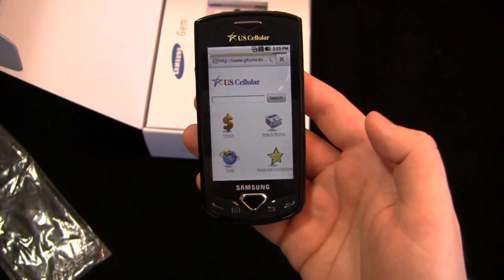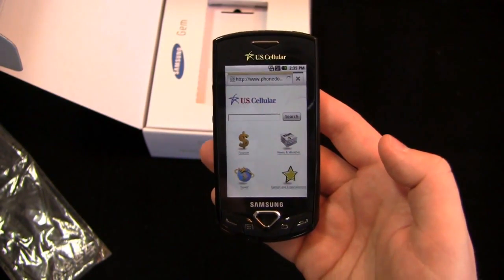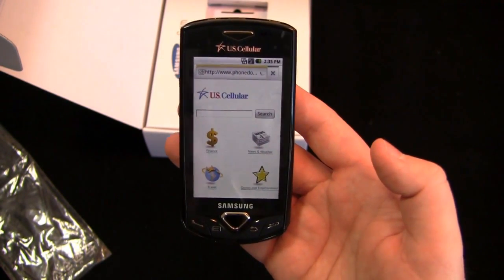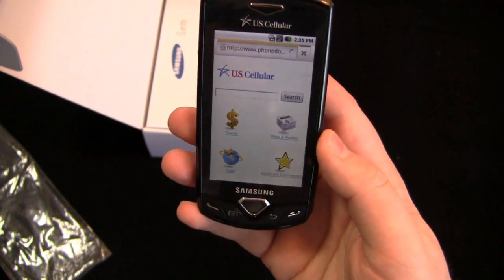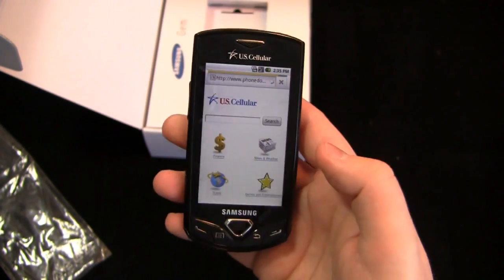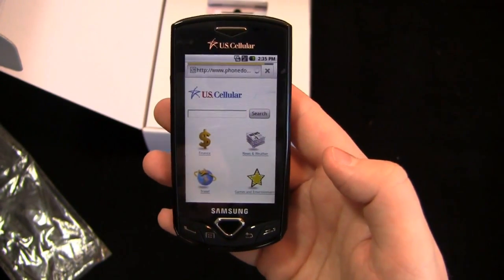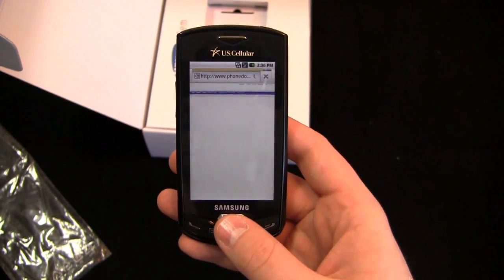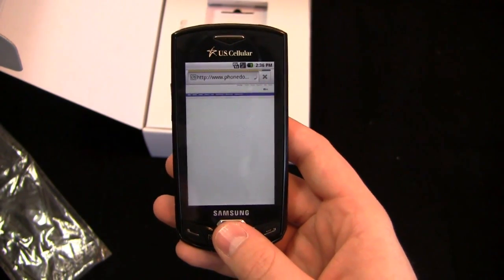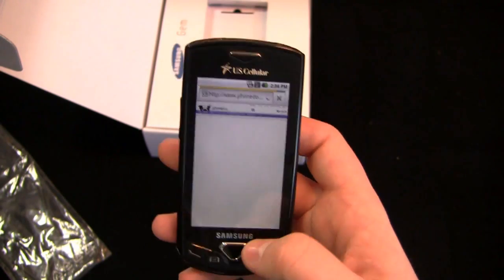Now, one of the things that's really making this responsive is the fact that it's running a stock build of Android 2.2. So no manufacturer installed user interfaces, no TouchWiz on this device, which is particularly interesting because the stock pictures show it running TouchWiz. So it's particularly interesting to see it not. You look at the mock-ups and you see TouchWiz. So it makes me wonder if the Verizon version, for example, is going to have TouchWiz, whereas the US Cellular version is going to ship with stock Android.